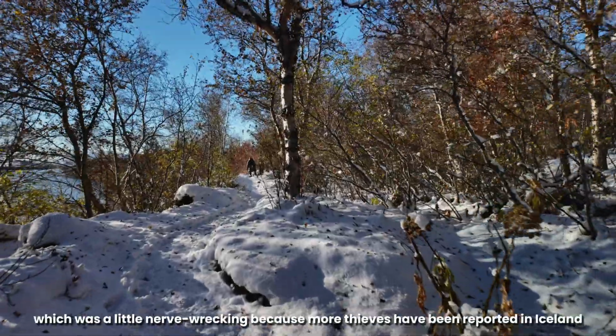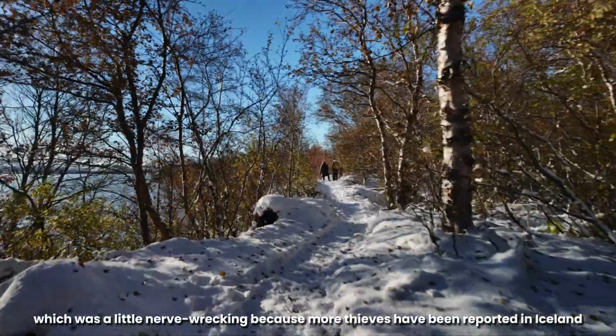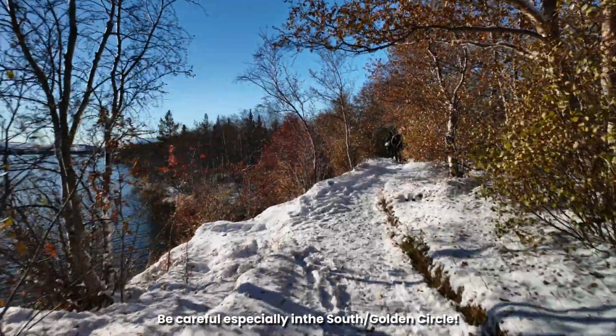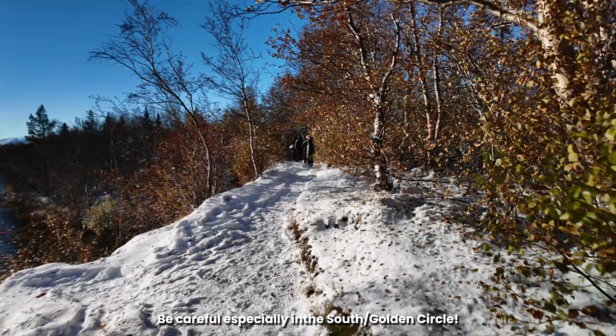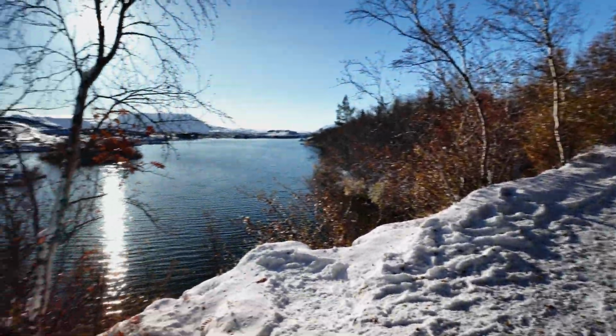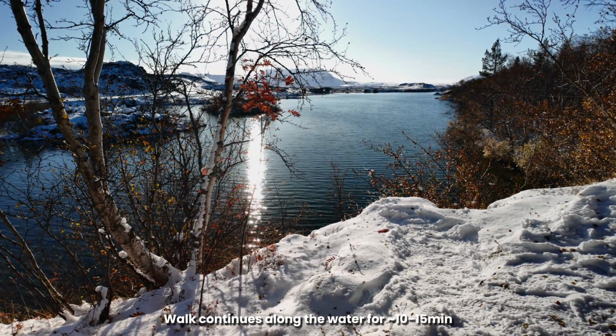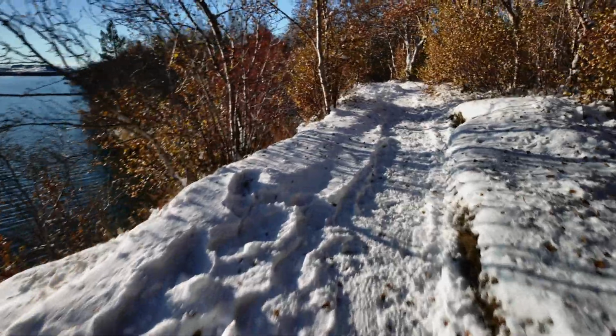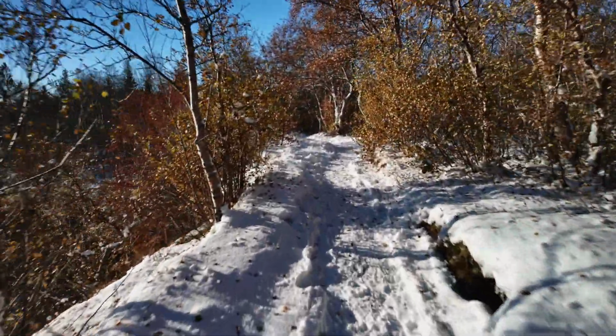One of the things we were worried about was our belongings in the car. Though Iceland is one of the safest countries in the world, petty theft has been on the rise in recent years, especially if you're parking in areas with popular hikes. This is especially so in the Golden Circle or the South, but make sure to cover your things if you are able to when you will be out of the car for a while.